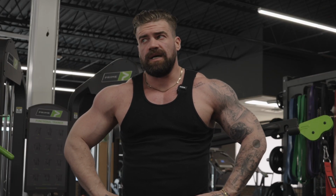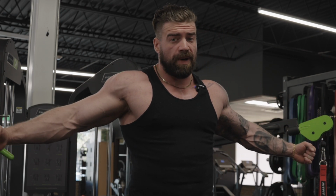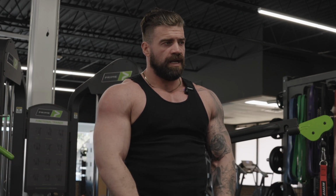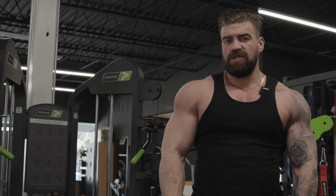So with flies here, really just focusing on trying to maximize length in the most stretch position, pausing there, and getting a good contraction at the very top. Really just doing all the stretchy things here as opposed to all the pushy things.